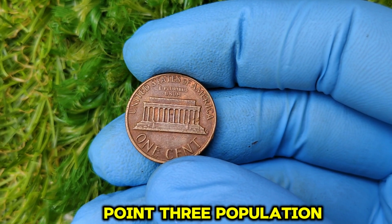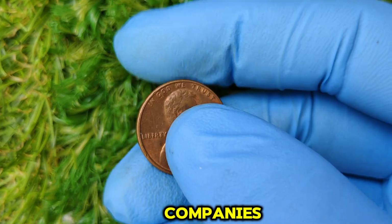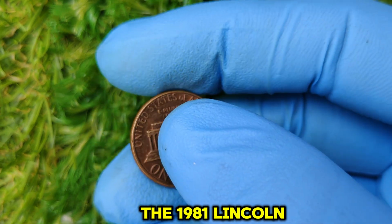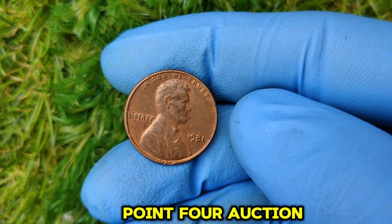Point 3. Population report. According to population reports from major grading companies, there are very few MS68 examples of the 1981 Lincoln cent. This extreme scarcity drives the value through the roof. Point 4.